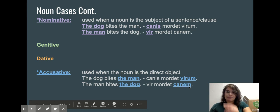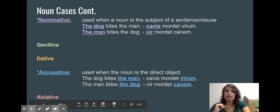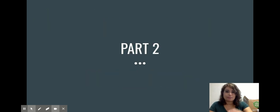Our last case in Latin is ablative. Again, one we're going to learn eventually. Don't worry about it too much. But these are the 5 cases that you will learn in Latin. For now, we're focusing on nominative, our subject case, and accusative, our direct object case.